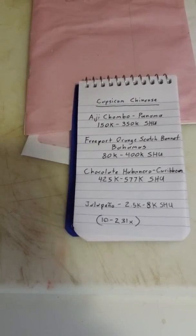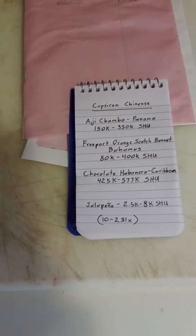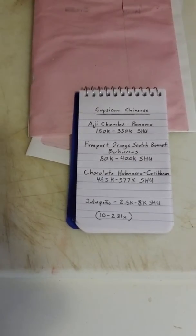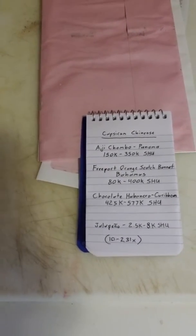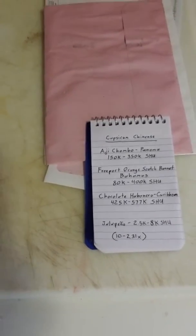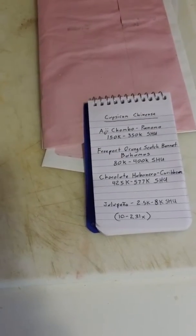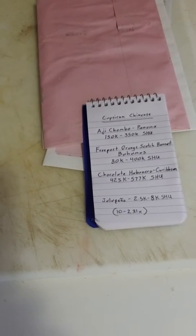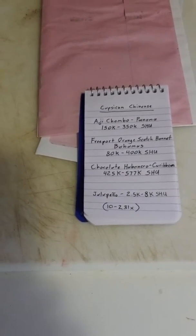Now, in relation to a jalapeno, which is 2,500 to 8,000 Scoville, the mildest possible Freeport Orange Scotch Bonnet is 10 times as hot as the hottest possible jalapeno. And the hottest possible chocolate habanero is 231 times hotter than the mildest possible jalapeno. So we're gonna get some heat going today.